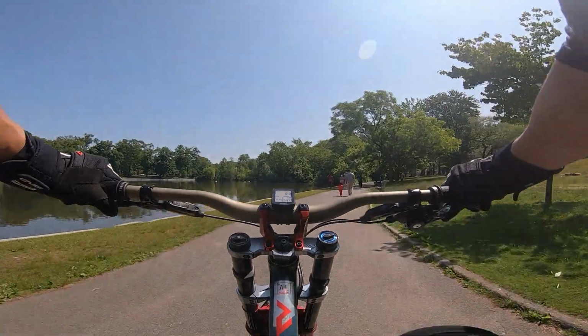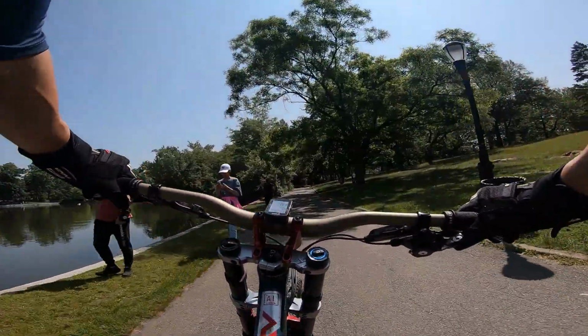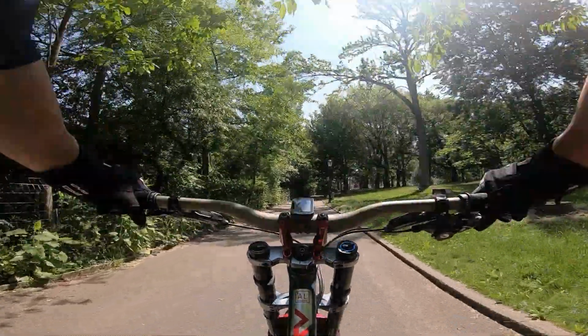I'm gonna see how this thing pumps and jumps on like the more mellow jump lines. But I'm actually shocked how much difference tires make on a downhill bike. So, see you at the trails.